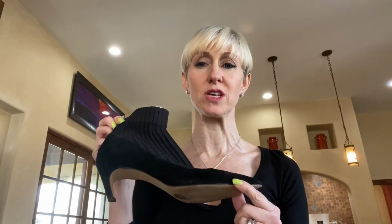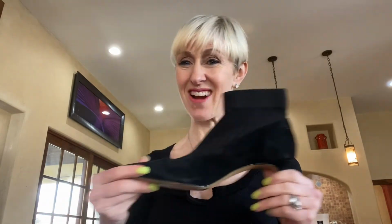So number 1 is this little black booty from Dolce Vita. You guys, I love these so much that I wore them out to the point of they were beyond repair, and I had to order a new pair. I mean, that's how much I love them. It's like a little sock booty, and I can wear them with skirts, dresses, jeans, joggers, leggings. There isn't anything I cannot wear this boot with, and it is super comfortable, and it is year-round. So I obviously value versatility and comfort, okay? And it's edgy, right? This is just a great little edgy piece.